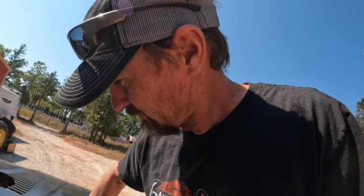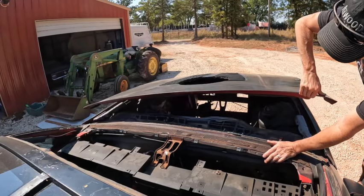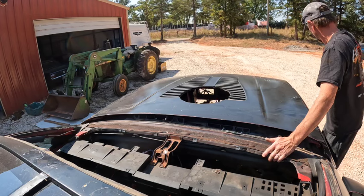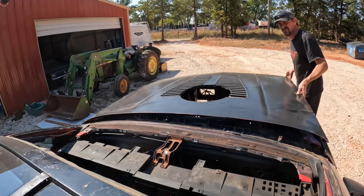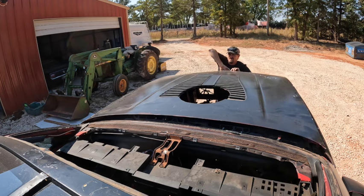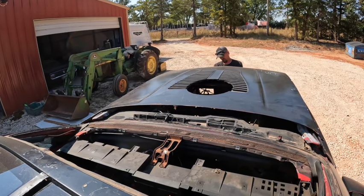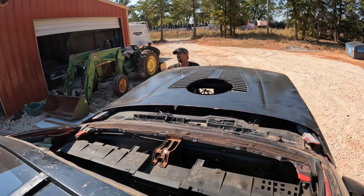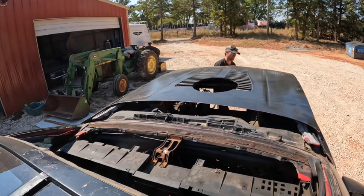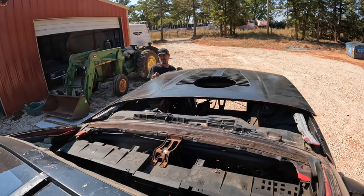So all right, let's try and get this hood off. The hinges are not attached, so hopefully I can slide it up and off. Okay, so both sides are unhitched. This side looks like it's bent, so I probably need a driver's side hinge or passenger side hinge. So let's see if I can get this off. Thing has already bit me once. Thought you're about scratching the paint on this one.